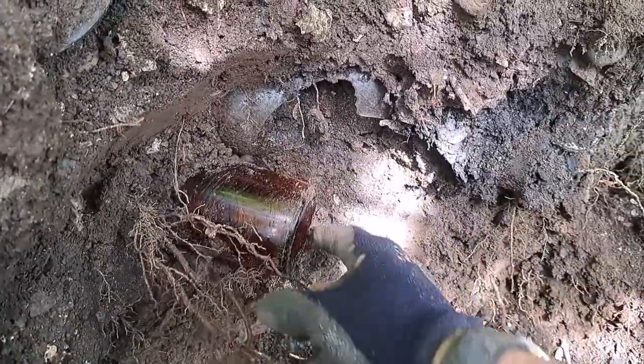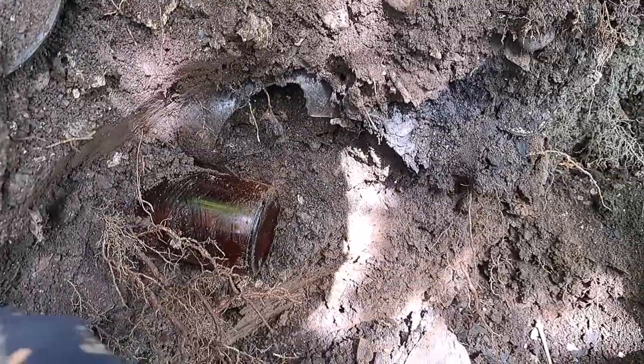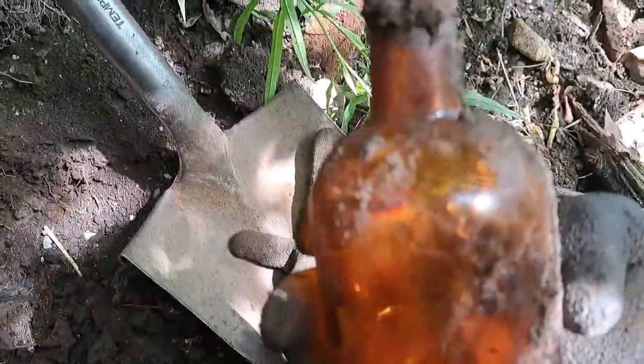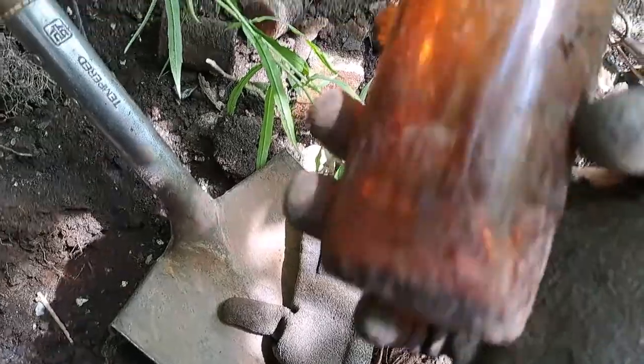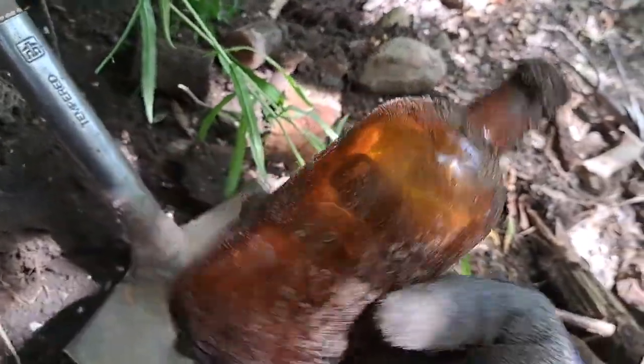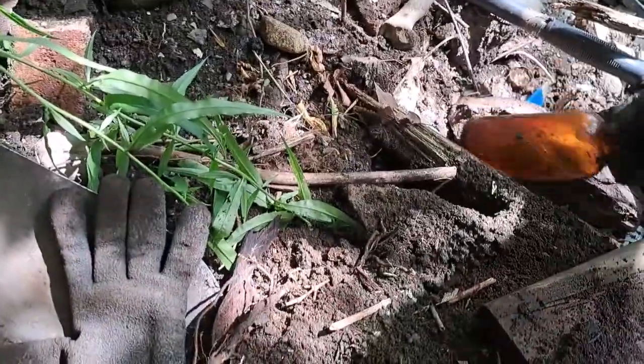Well, no idea what this amber one is sticking out here, but I thought I'd get you up anyways, just in case it's something half decent. And let's go ahead and pull it out. Have a look. Nope, it's just a blank screw top. Looks like it is fairly old though, probably from the 30s. Set that down there.